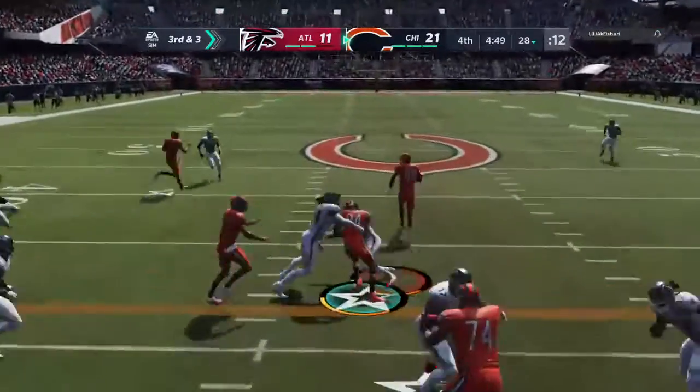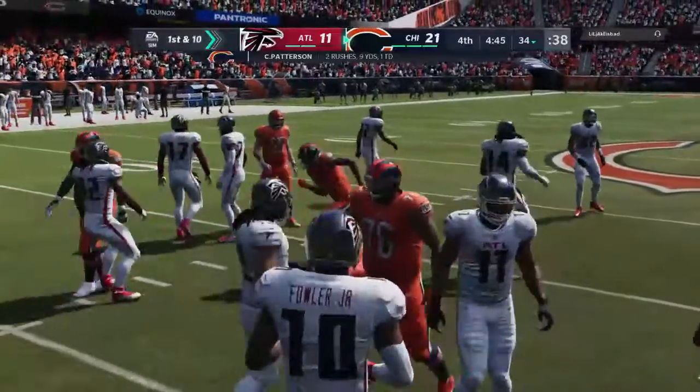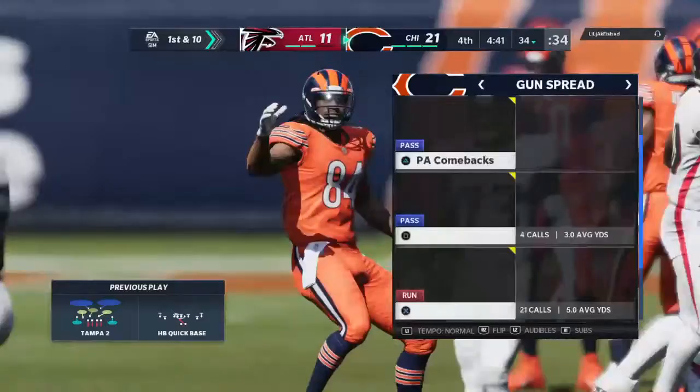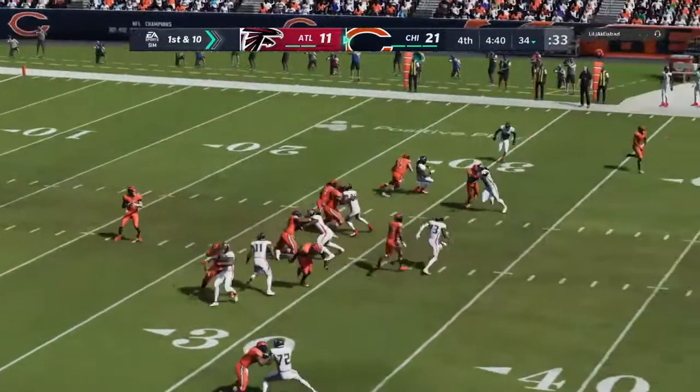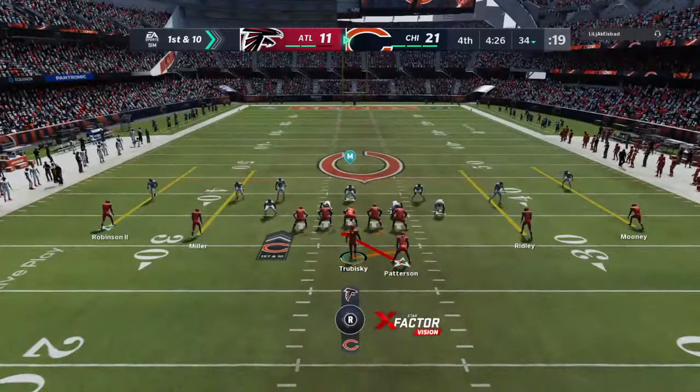On third down, it's Patterson, and he gets it to the 34. Good enough for the first. Able to get what they need to keep the drive going with a 6-yard pickup on third down. First and 10 from the 34.